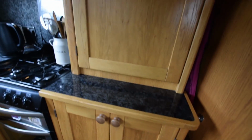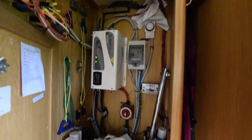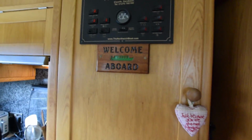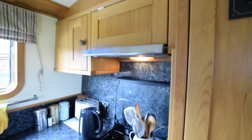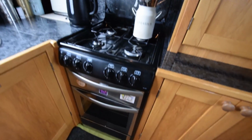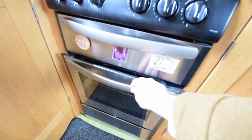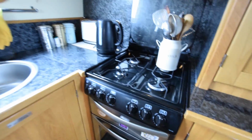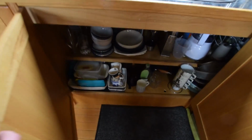Good size cupboard here, and this is where the electrics sit, and this cupboard over. Very tidy boat inside as well as outside. She's been very well looked after. There's the oven. That's a Stoves 500 four burner gas hob. There's an extractor fan and hob light over that. It takes cooking odours outside of the boat.